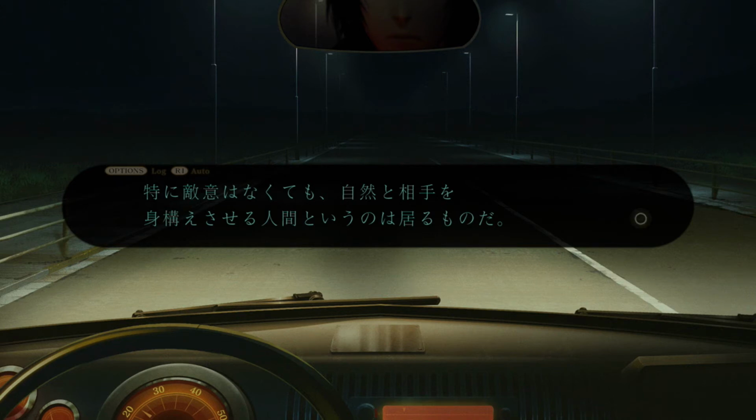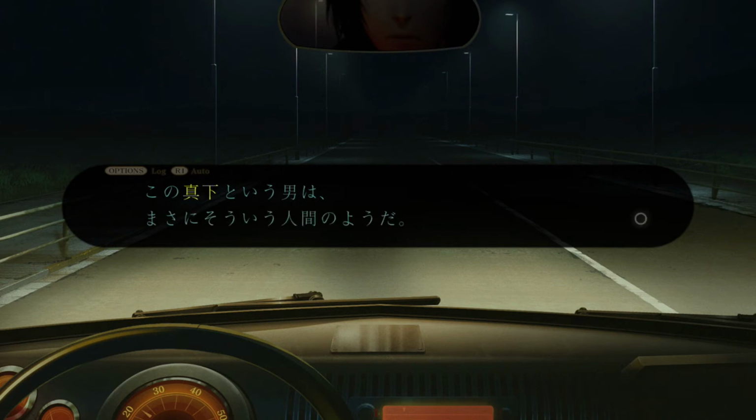Even though he didn't seem to bear us any ill will, it certainly seemed as if he normally treated other people as if he distrusted them. That's just the kind of person this Mashiro character was.